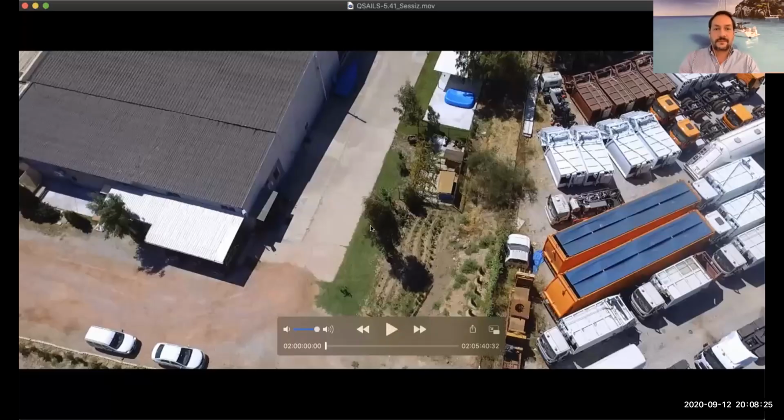I'm a beginner in Zoom. Just a minute. Good. Is that okay, Tilo, now? I can see it. Okay.